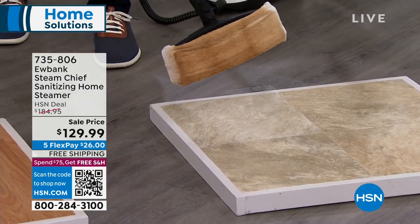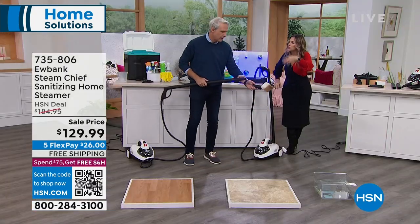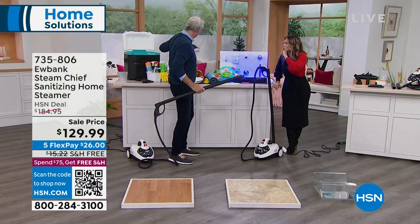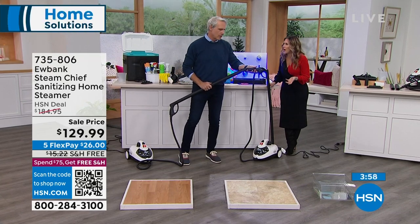As opposed to the disposable cloths, with this cloth when I'm done cleaning, I can just throw it in the laundry and reuse it, so it's reusable over and over again. As opposed to those chemical cloths that go right in the trash.